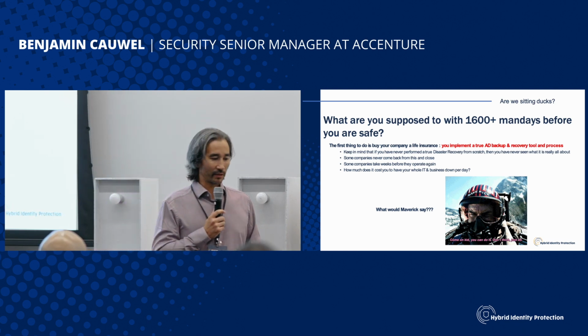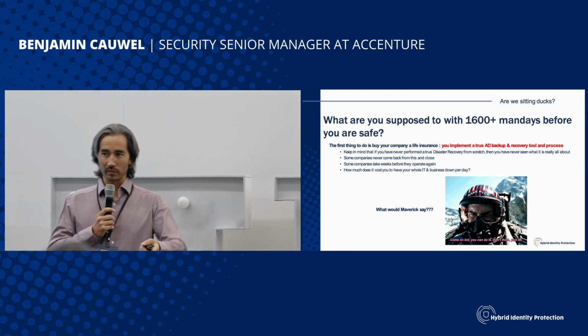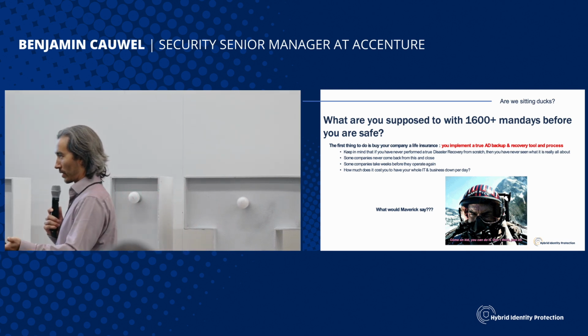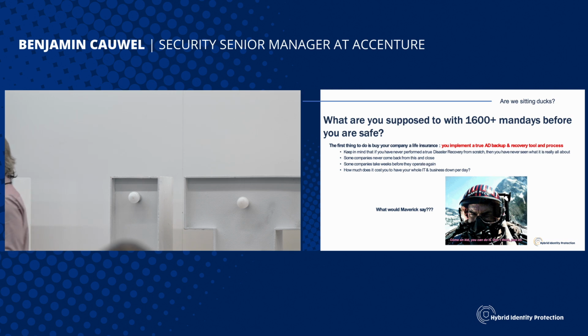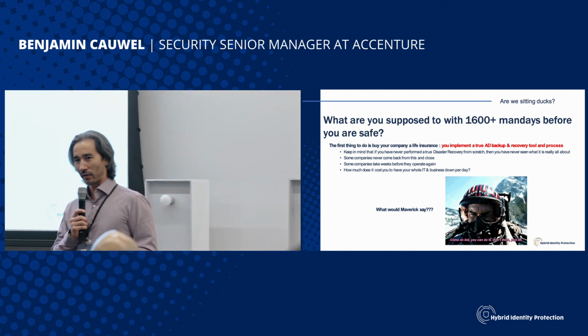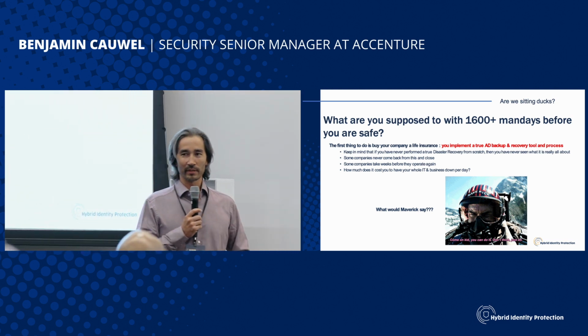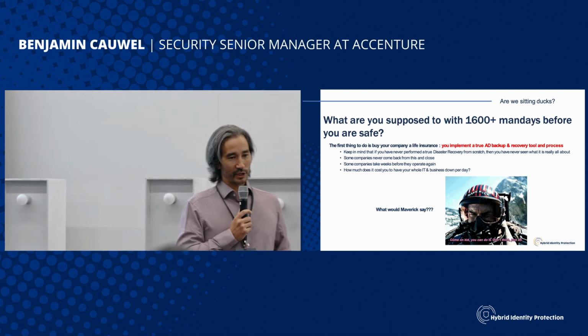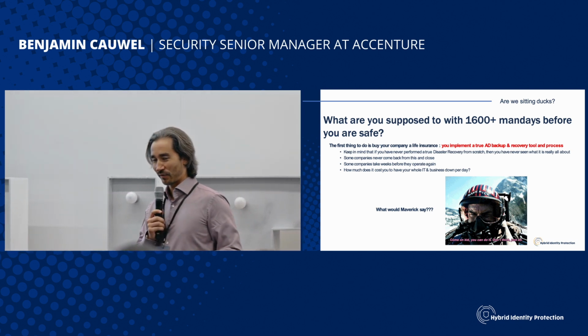Is it just that easy to spin up a backup and just take it and it's going to work out fine? But if AD is down, is your DNS integrated to AD? How are you going to connect to your hypervisors? How are you working around in your environment, even getting your backups? We were talking about the immutable storage. What if that's shot?